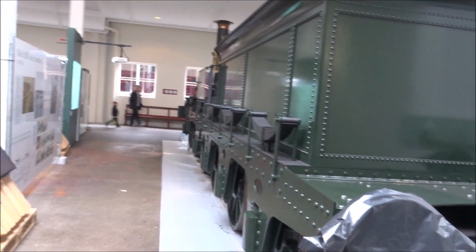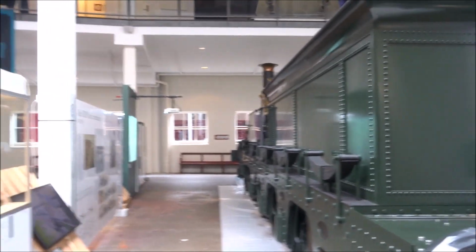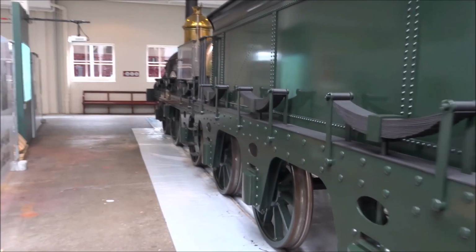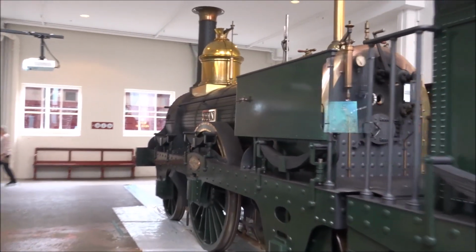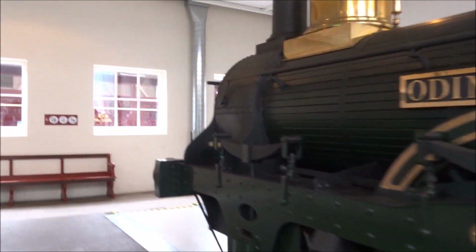Odense was essentially Denmark's rocket, the oldest and most iconic locos, but it was scrapped according to this sign in 1876. And this is a new replica that they recently rebuilt. It took them some 14 years, and apparently they just finished last year. Quite a lovely little loco this, isn't it? No idea if it actually works or not.